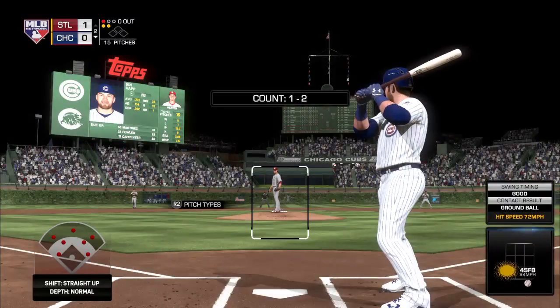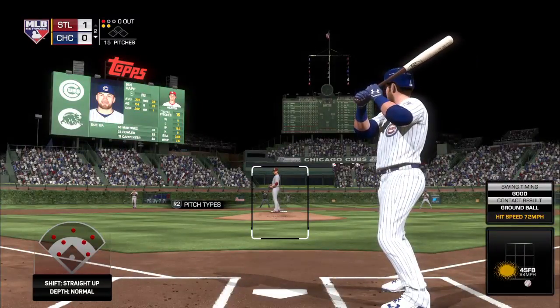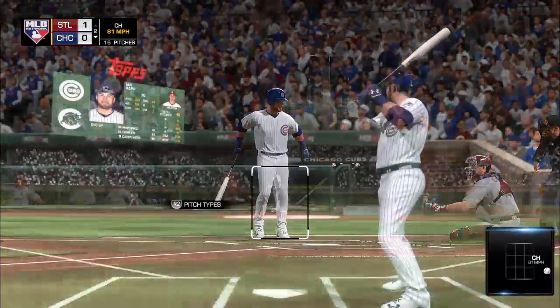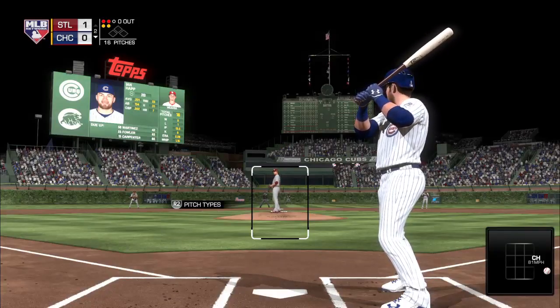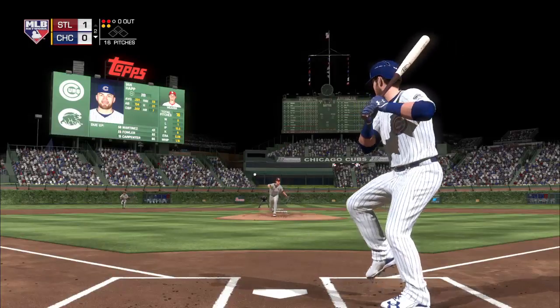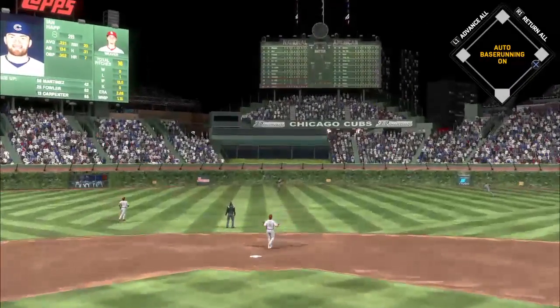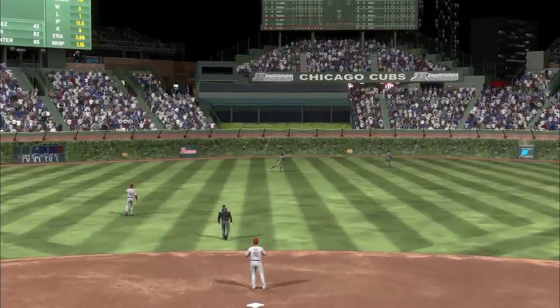Into the box now, Ian Happ. Day off for him yesterday, but back out there for this one. Now an off-speed pitch that nearly ran in and got him. Ready on 2 balls and 2 strikes. Here it comes. High fly ball out to straightaway center. Fowler will wait on it, and he's got it for out number 1.